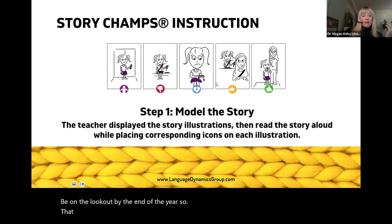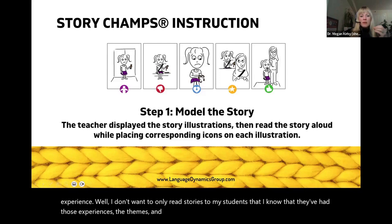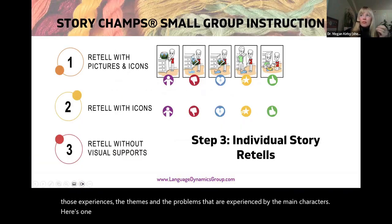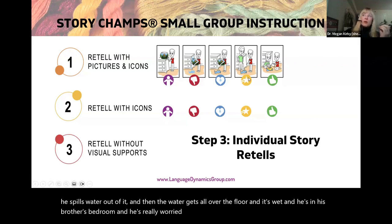But let's say you don't have that exact same experience. Well, I don't want to only read stories to my students that I know they've had those experiences. The themes and the problems that are experienced by the main characters. Here's one where this little boy wants to move the fish tank and he picks it up, but then he spills water out of it. And then the water gets all over the floor and it's wet. And he's in his brother's bedroom and he's really worried. So he asks his brother for help and then they clean it up together, right?